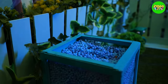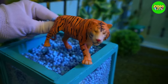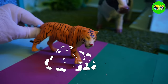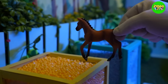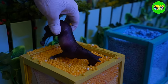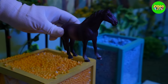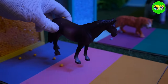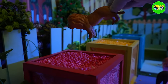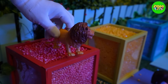Tiger jumps into blue balls. Wow, the tiger is bigger! Alohomora, Leviosa, Horsey! Let's take him out from the yellow balls. He's also grown. Alohomora, Leviosa, Lioness! And our lion jumps into the red balls. Wow, the Lion King got so much bigger.